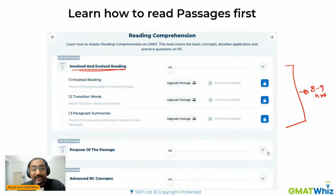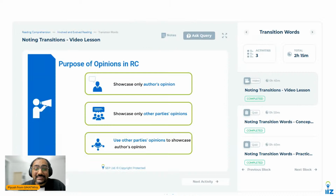Okay, but it's important to learn these skills properly: understand the author's opinion, understand other parties' opinions, because in many cases GMAT will give you questions where they just ask which of the following is most likely true as per the author, but you might pick an option which is true as per other parties, basically.